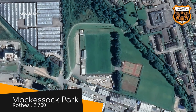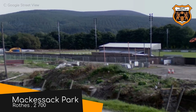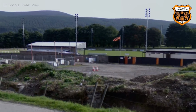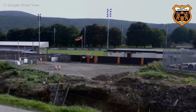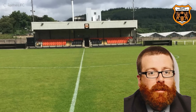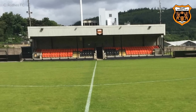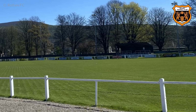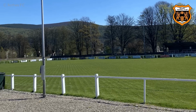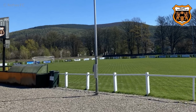Macassack Park, Rothes. This ground is named after a whiskey magnate, oddly enough. But even more unusual is that he was a first-class cricketer, which is a little perplexing, because I was informed by this guy that in Scotland, cricket is considered to be a homosexual martial art. He did just play one match, to be fair. Apparently, this club only started playing in tangerine shirts after they purchased some floodlights from Dundee United's ground. Seems odd, perhaps it was part of the deal.